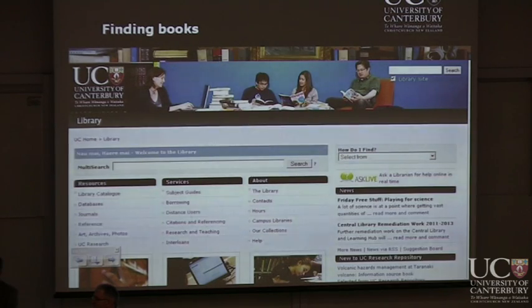You can tick a box and it will narrow it down to books. You can tick a box that says full text online. It will narrow it down to things that you can access purely online and you don't need to come into the library. So there's huge amounts of options available in there.